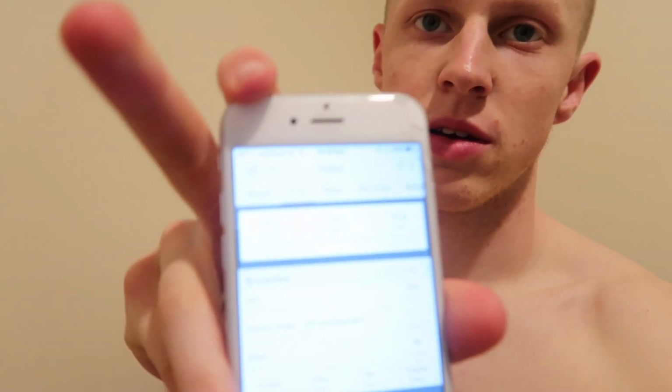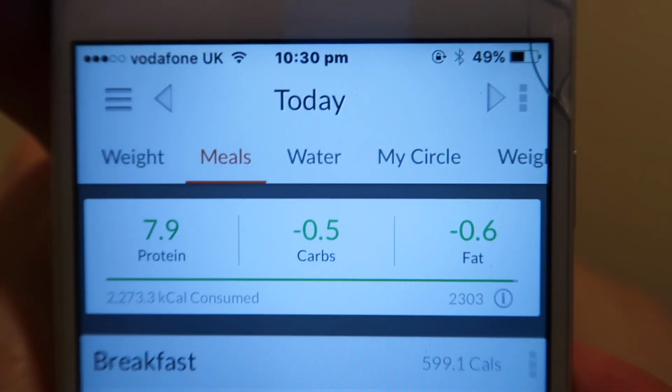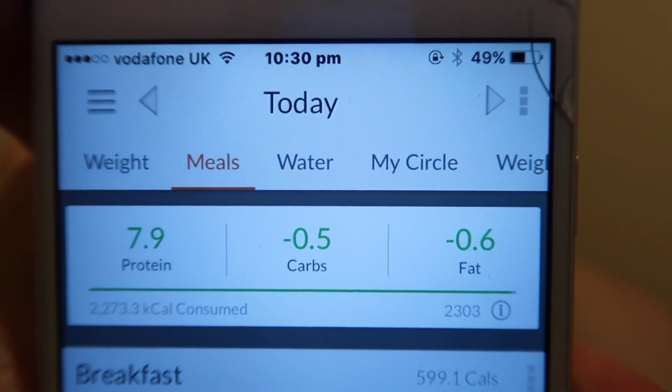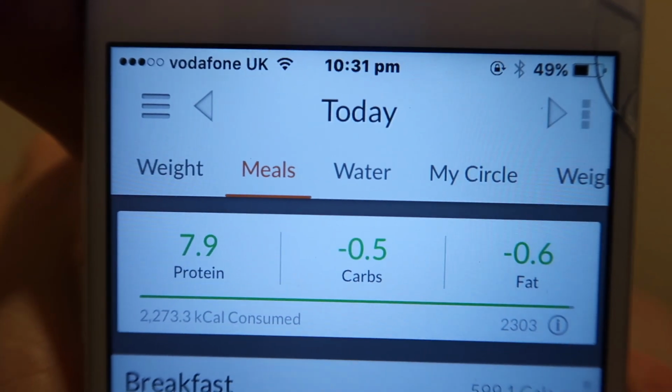I've hit my macros today. I'll show you what I had. Can you see? So that's how much I've got left. So I've hit my carbs and fats exactly to the gram, and then it's the protein. I'm a little bit under on the protein, but I wouldn't normally be that accurate, that's just lucky.